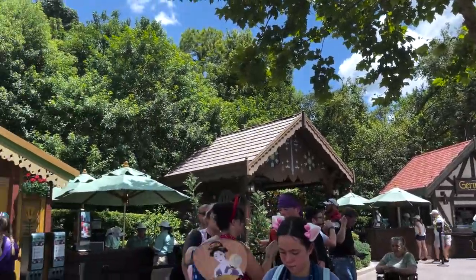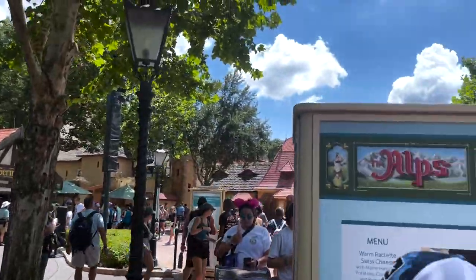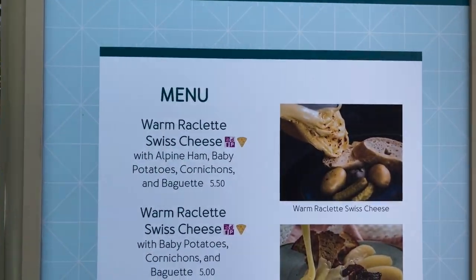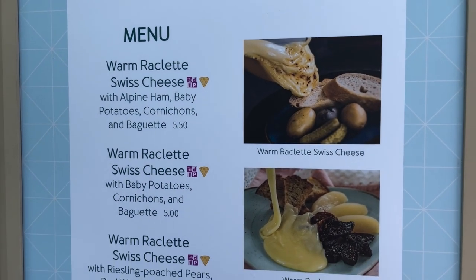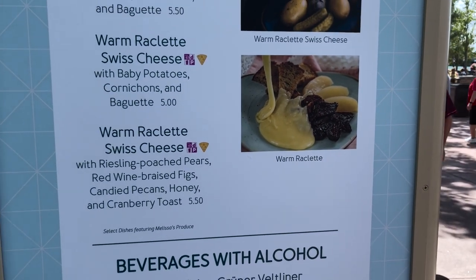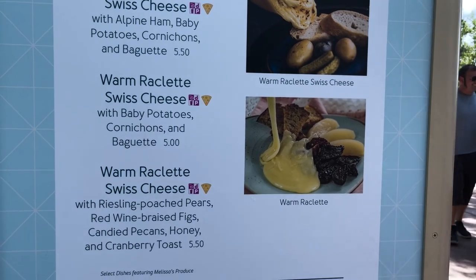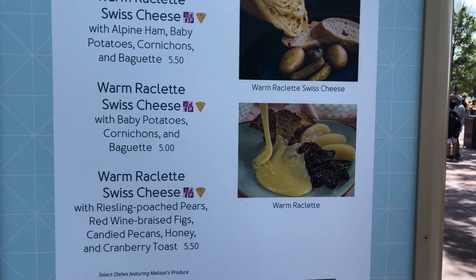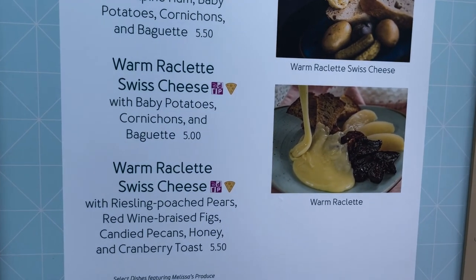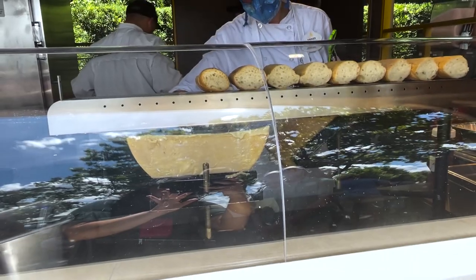Directly next to the Germany booth is the Alps booth. And here at the Alps booth, all of this is a part of the Fromage Montage. It's that warm raclette Swiss cheese where they literally carve it off of the block. And the bottom one is the brand new one that they're offering with the candied pecans, honey, and cranberry toast. I'm very excited. I'm going to get two different kinds so we can compare and contrast. We're going to get a savory one, the one with baby potatoes, and the sweet one, the new one. Let's do it.